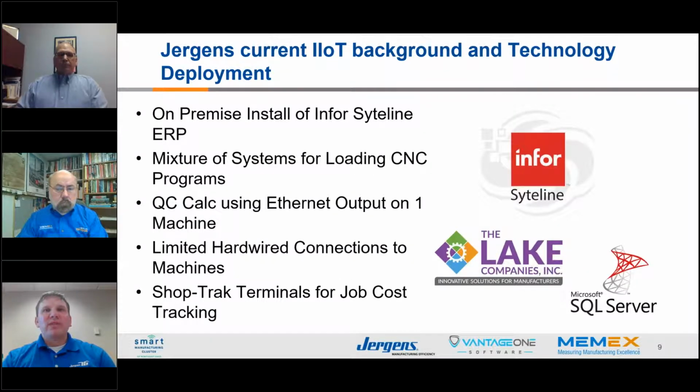So I think it's important to level set where we were when we first started this journey. As an industrial manufacturer, we have an on-premise install of our ERP, Infor Sightline. We have a mixture of ways that we load our programs onto our CNC machines, so a lot of them are not internet connected, no DNC software, and a lot of different ways we do that. Some of our machines have Ethernet output, but most machines did not have a hardwire connection. Some of our newest machines might have had some, but most do not.